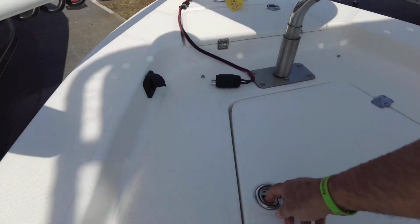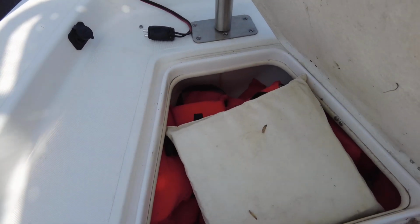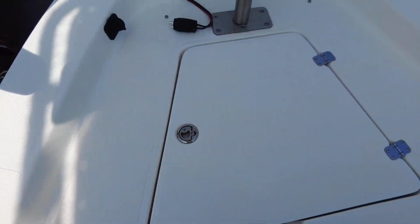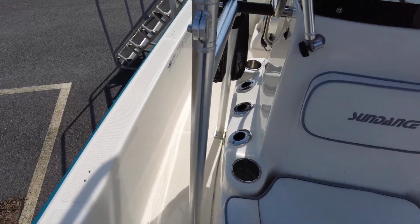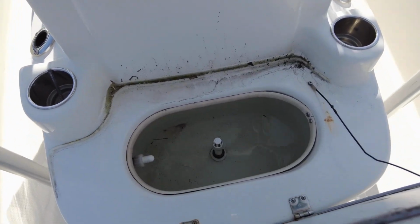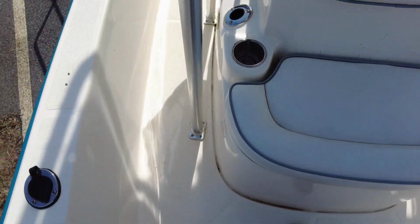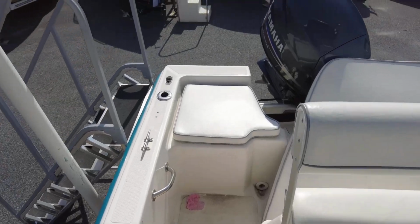Seat. Large there. Lots of rod holders. I don't believe that's a live well there. Side.